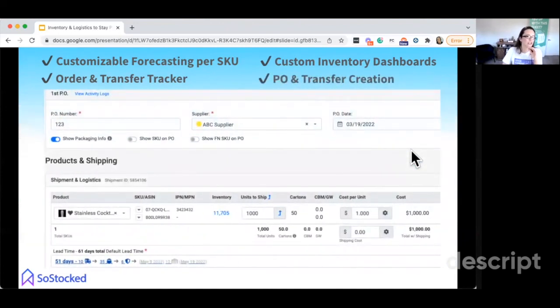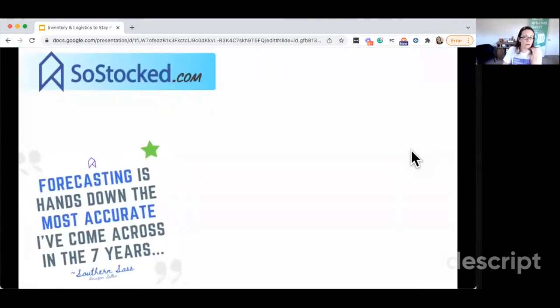PO and transfer creation. You can create your own POs, you can create your own transfers with a couple of clicks of a button, and then send those directly to your suppliers or your third-party warehouses straight away from the software.